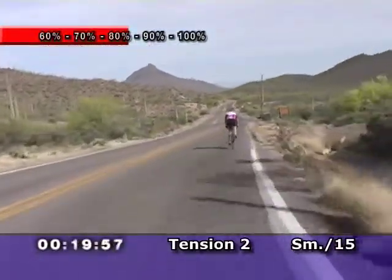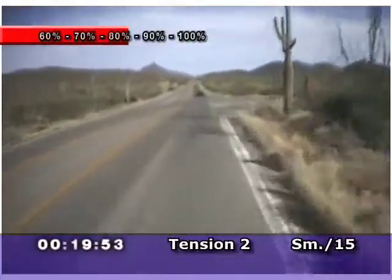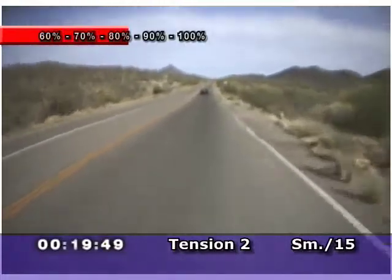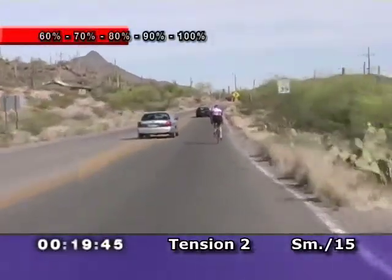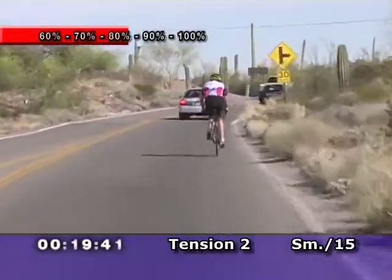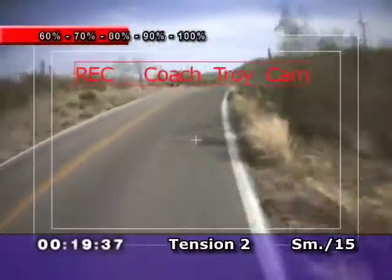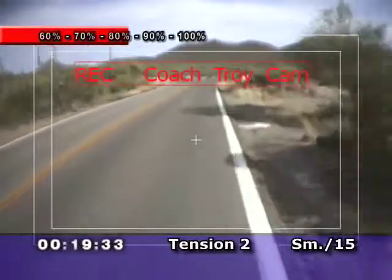Come on back up to my wheel. Come on now. You can see how fast we're going. Coach Troy Cam. We're flying along. Come on. Stay on my wheel. Get down on those aero bars. Get down on those drops. Get aero right here. You can take full advantage of your aerodynamic position when you're going this fast. Any speed over 22 miles per hour, you need to be tucked in that aerodynamic position.